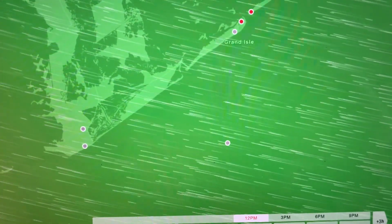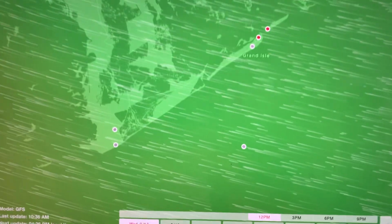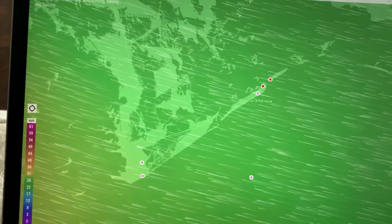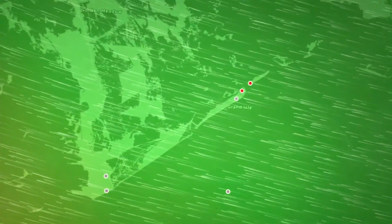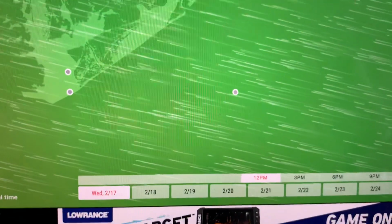But right now you can see the wind's blowing out of the east, southeast, and the color is here, which is about 26 miles an hour, maybe 22, 25. This is Grand Isle. You can look on this anywhere in the world you want to go. You can zoom in, zoom out, go anywhere you want. We're going to stay here just for a little bit, just to show you the features on it. Now on your phone, it's a little different to operate than a computer, but it still has the same features.